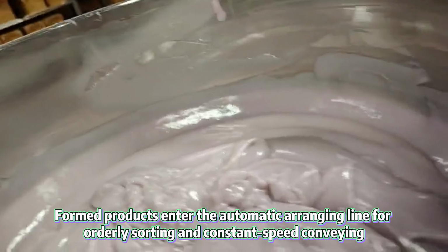Formed products enter the automatic arranging line for orderly sorting and constant speed conveying to ensure every product proceeds to packaging. Minimal manual contact throughout the process ensures higher hygiene and safety.